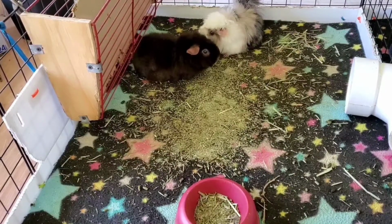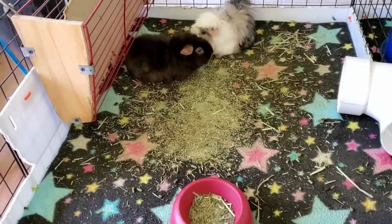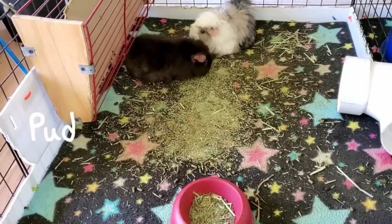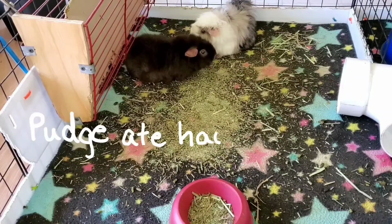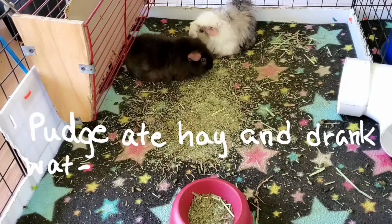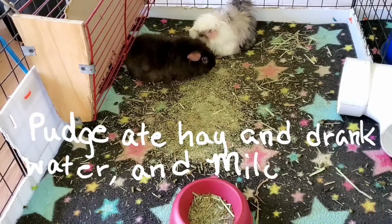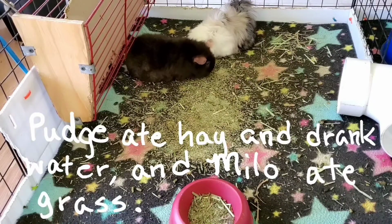Joining two independent clauses can seem pretty easy, but it is easy to get confused when you have a more complex sentence. It's tempting to place a comma before every conjunction, but you don't need a comma before every conjunction. For example, here's our sentence: Pudge ate hay and drank water, and Milo ate grass. You may be tempted to place a comma after hay and before and, because it's a conjunction, right? So your sentence would say, Pudge ate hay, comma, and drank water, comma, and Milo ate grass.